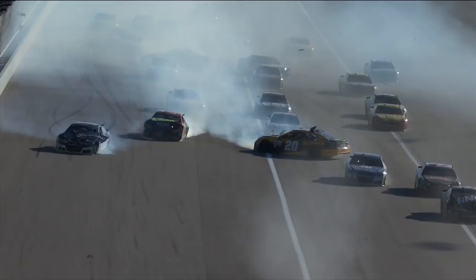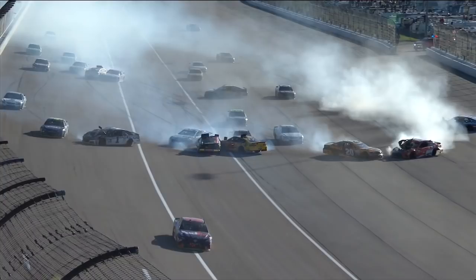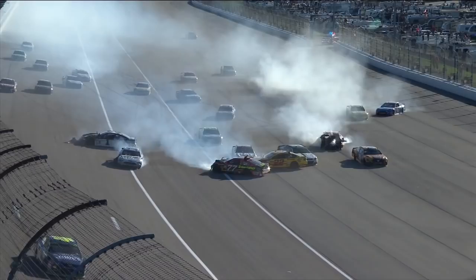But as we mentioned, the 20 involved, the one of Jamie McMurray, both involved in the playoffs, part of the round of 12. There's the big hit right there for the 20 car. See Jimmy Johnson on the left-hand side of the screen sliding through.